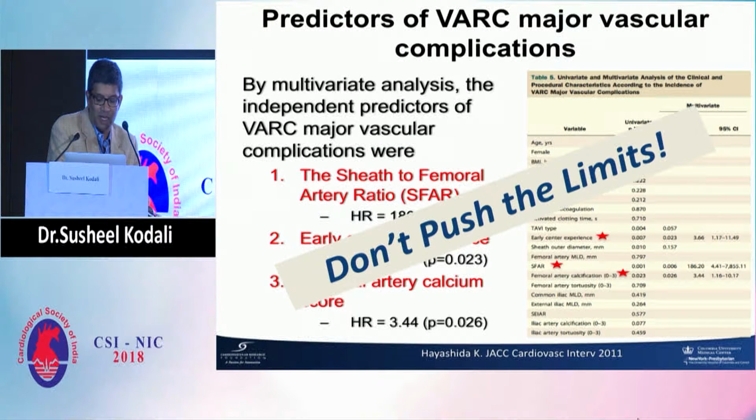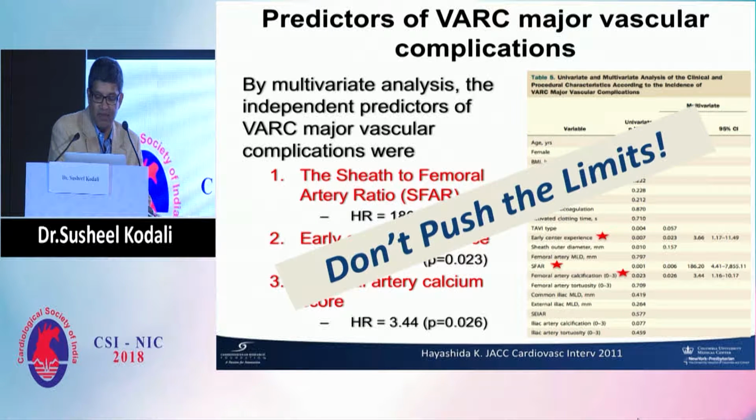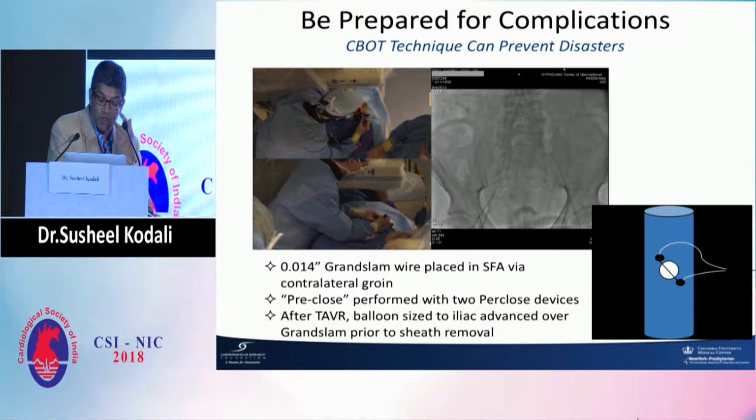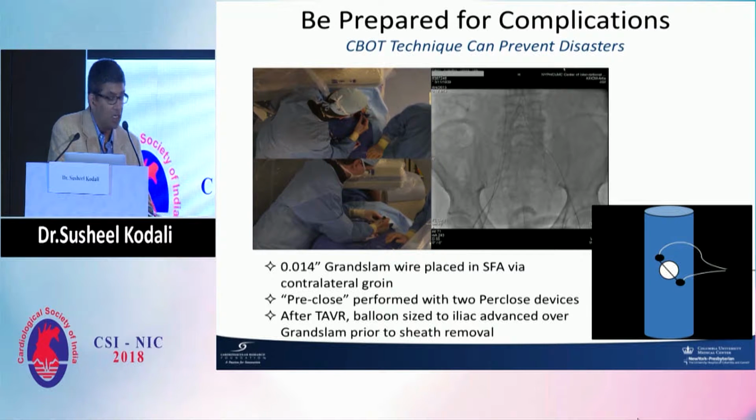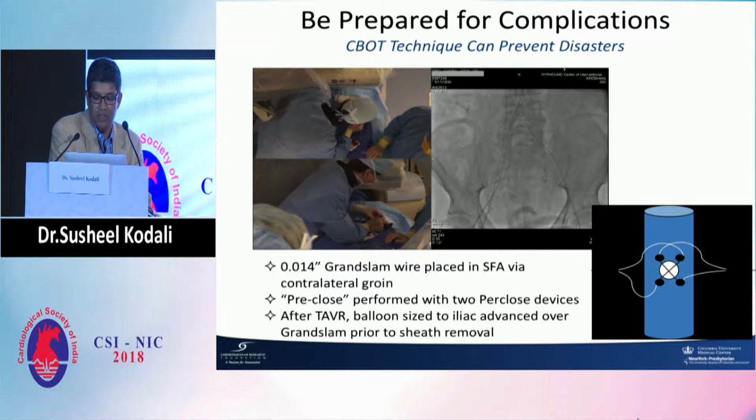So in the end, vascular complications occur in structural heart more so than anything else from oversizing the device. A sheath to femoral artery ratio of 1.05 has been predictive. In all of our structural interventions with large vessel access, we get a contralateral wire. So if we're going with the big sheath on the right side, from the left side we put a wire up and over and we pre-close.